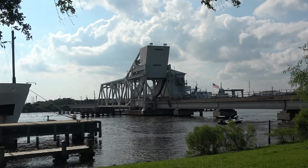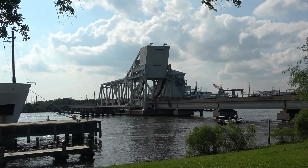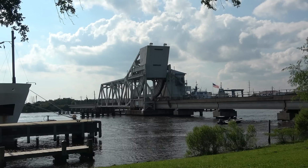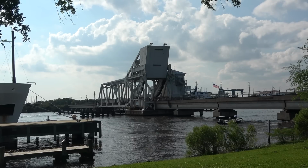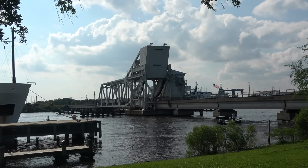I would check off another interesting bridge shot in Pascagoula as the L684 cruises over it as well. The bridge is right beside the National Oceanic and Atmospheric Administration. The NOAA is a government organization that studies the ocean's ecosystems and protects their environments.